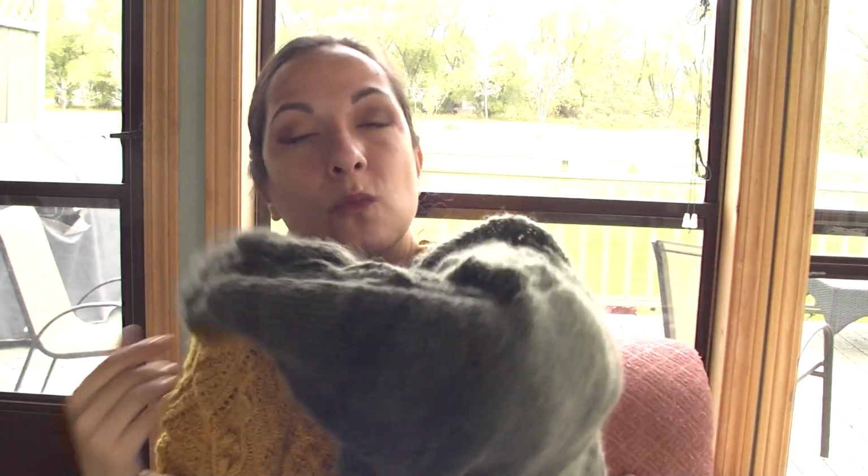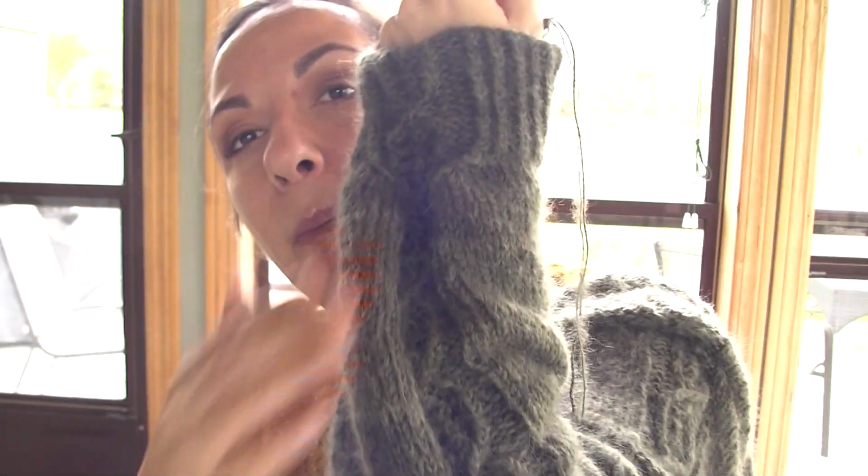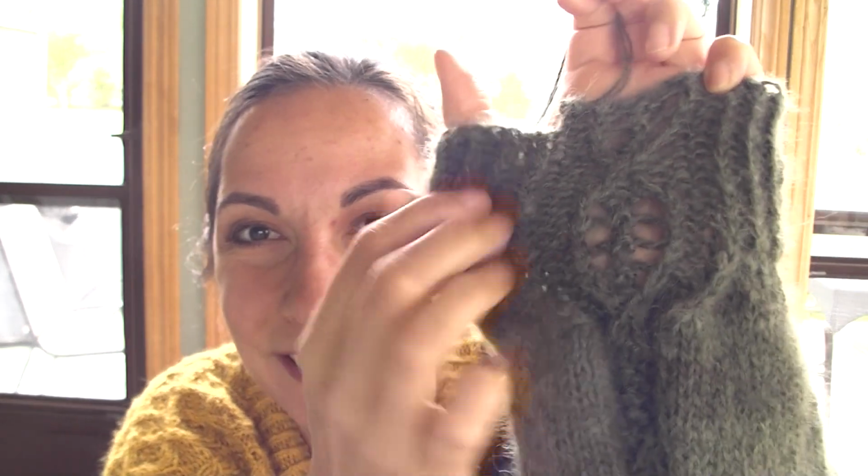Now, can you see it? See? I don't know, is it showing? It's in shadow for me, so I don't know what you get to see. So it goes on the front of the arm as well as on the inside of the arm. Yeah. And it goes all the way down again. Oh, I did not weave this in. Yeah, it's a really really great detail. I love it. I think it'll be really nice to wear.